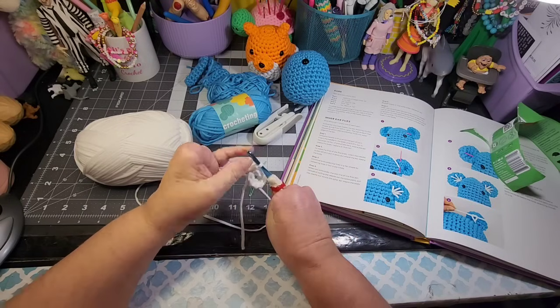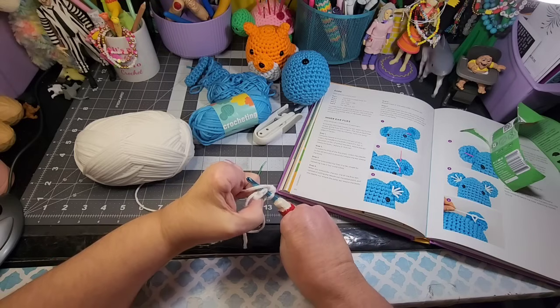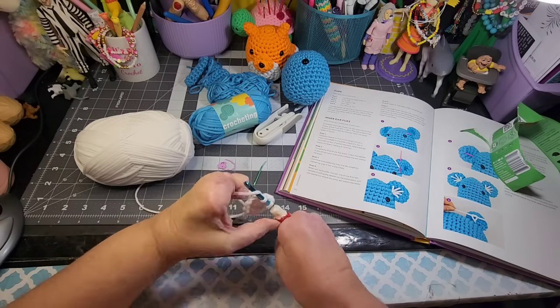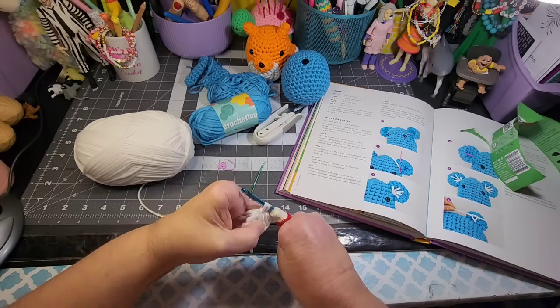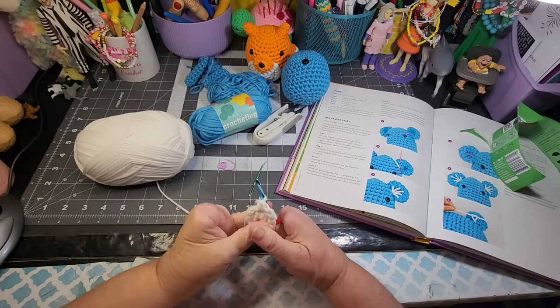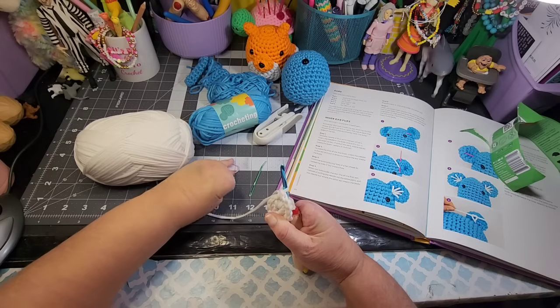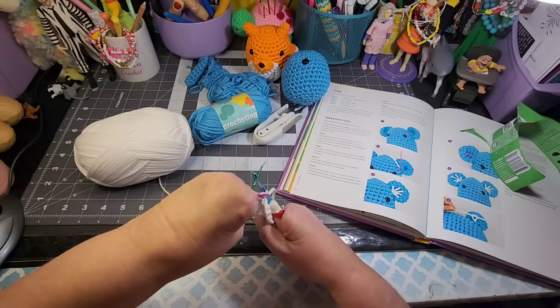Anyway, I just wanted to show all the different yarns I have used on these projects and see if there's any difference in there.